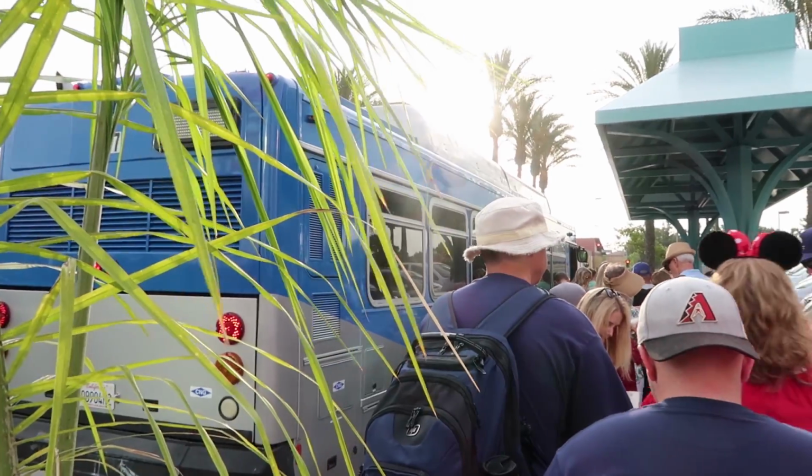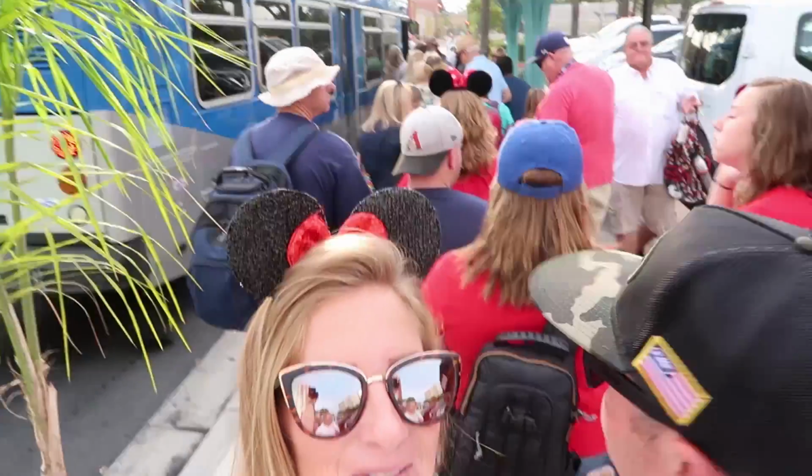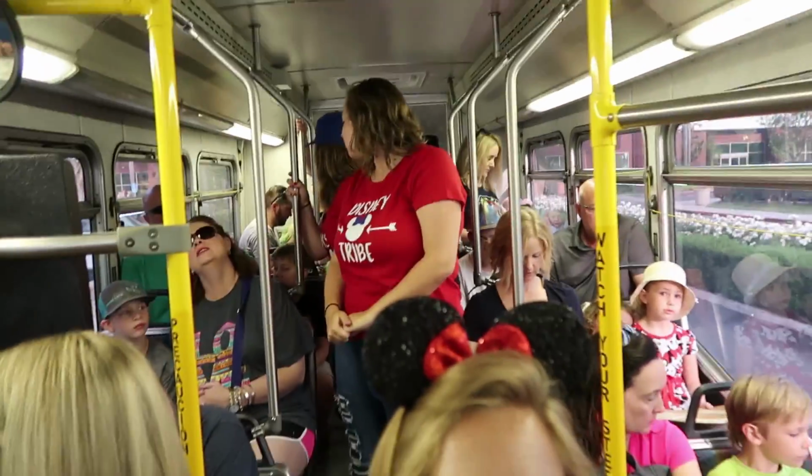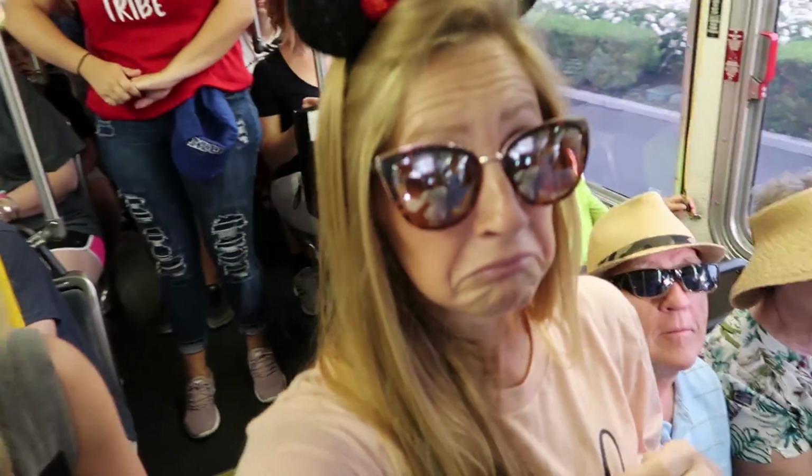There's also the option of taking a shuttle from the hotel to the park, but you need to again take into consideration that cost. Usually it's around $6 to $8 per person per day. You can go back and forth however many times you need to, but then you also have to make sure that you're timing your to and from the park according to the shuttle schedule. So that could be a little bit restricting.